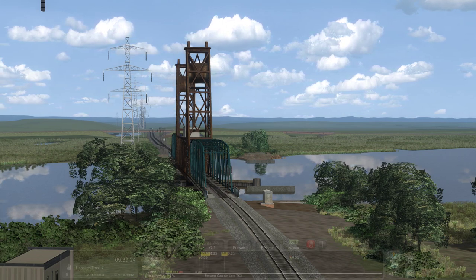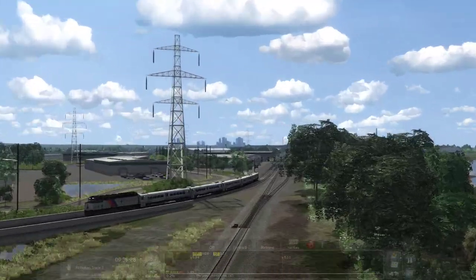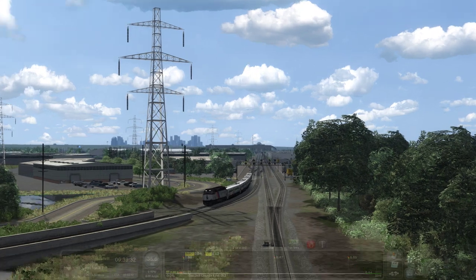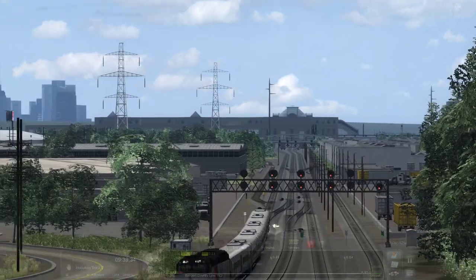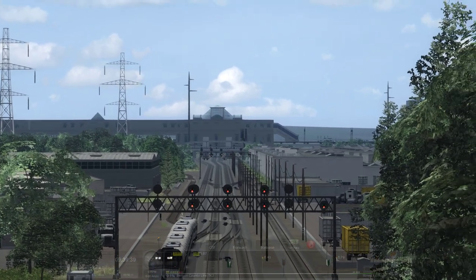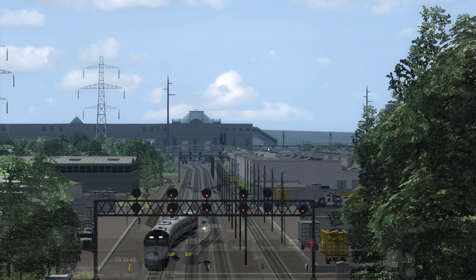We're essentially hitting the line that runs through Secaucus right now. That's another fun one, by the way. Secaucus, that's the Secaucus Junction up there. That upper level that you see, you kind of see the stairwell off to the right side. That is the Northeast Corridor.